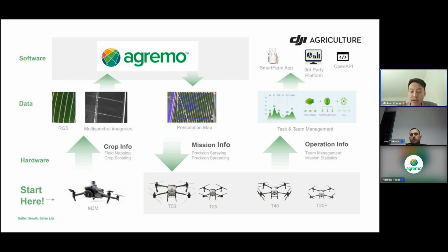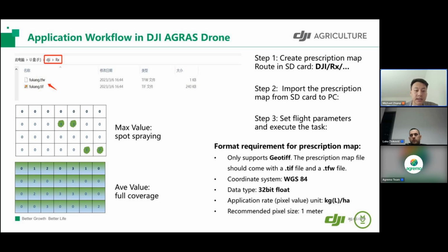On that, you will see the prescription map reflected on the remote controller, and then you can perform that task by clicking on your remote controller directly. Then on the smartphone app, our DJI software on your cell phone, you can see all your flight log and flight history. And here is the way we can use Agremo's prescription map with the agriculture drones.